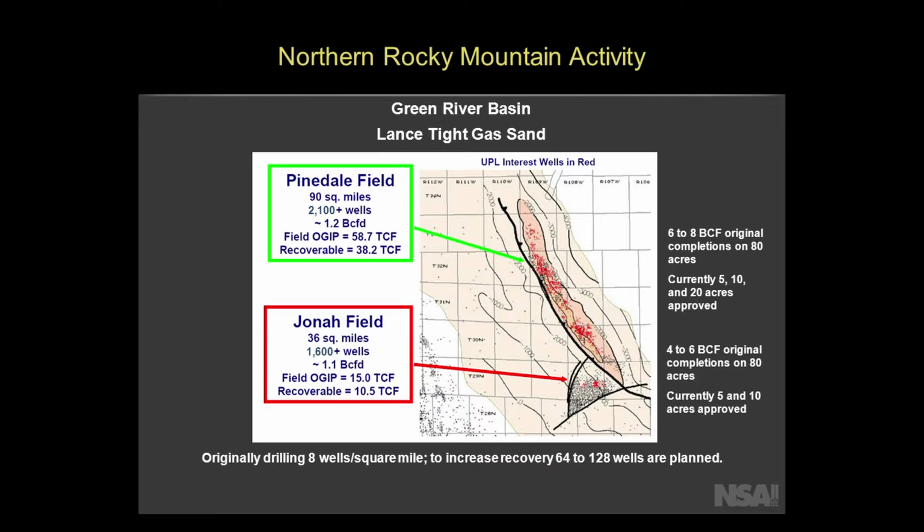The fields also were originally developed on 80-acre spacing, or 8 wells per square mile. The well results were very good, and so the operators wanted to downspace or drill wells at closer spacing because that could lead to doubling the number of wells that could be drilled. Operators in unconventional reservoirs are constantly trying to determine the closest well spacing that can be economically drilled.